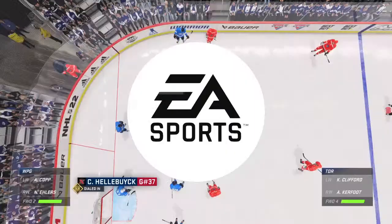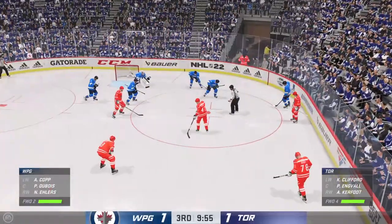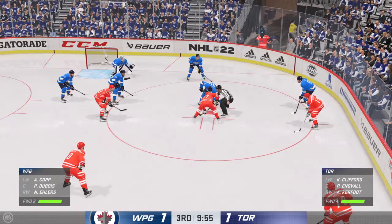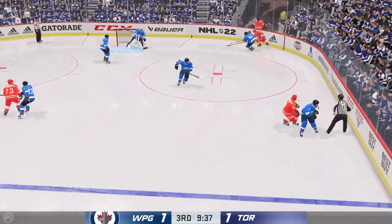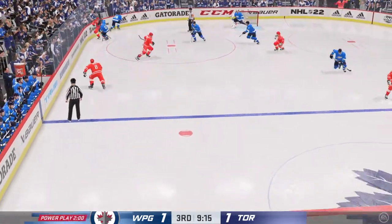Just past the halfway mark of the final period here from downtown Toronto. Leafs and Jets. They're tied at 1. Here's the face-off. And it's one back by Winnipeg. Morrissey in his own zone. Engvall on him for it. Pokes it in further. Jets trying to get to the puck, and there's a penalty coming to Engvall for interference.